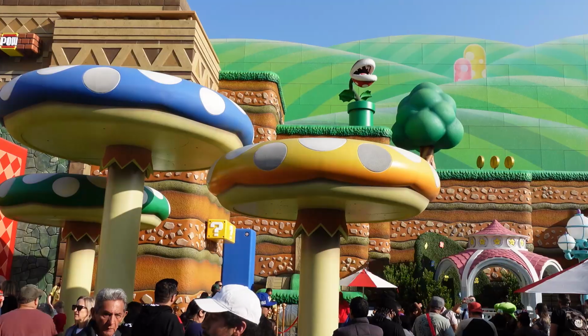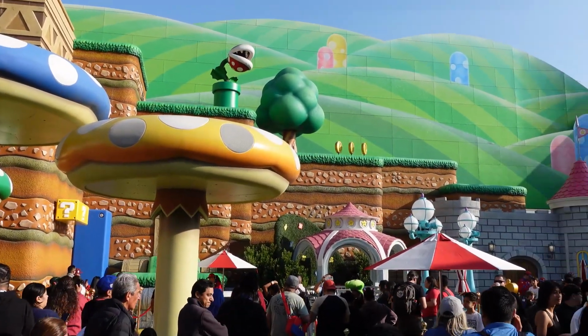Yeah, it's obviously a brand new land. It's super popular. It's a Saturday. I'm expecting it to be a madhouse, which is why they have the early theme park tickets, so you can enter at 7 a.m.